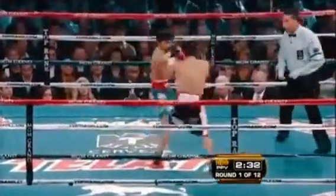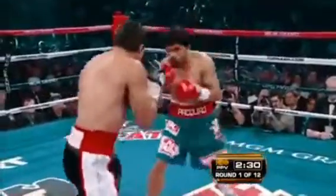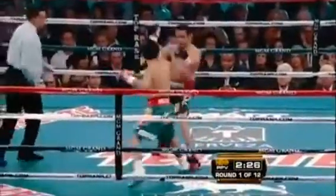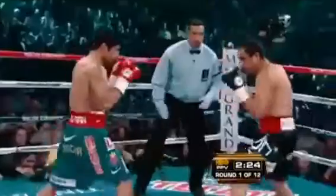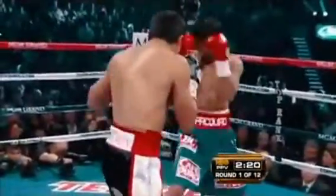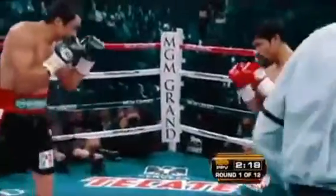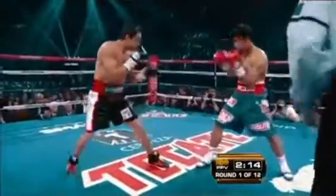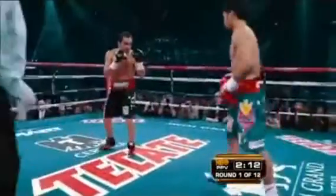Pacquiao starting behind his jab. Added to the first two fights, Pacquiao throws more jabs than Marquez. Marquez looks to counter with power shots. Manny is fighting very, very intelligent. Notice he's keeping his balance, doing a lot of fending before he punches to make sure that he doesn't get counterpunched so easily. He looks very, very strong.